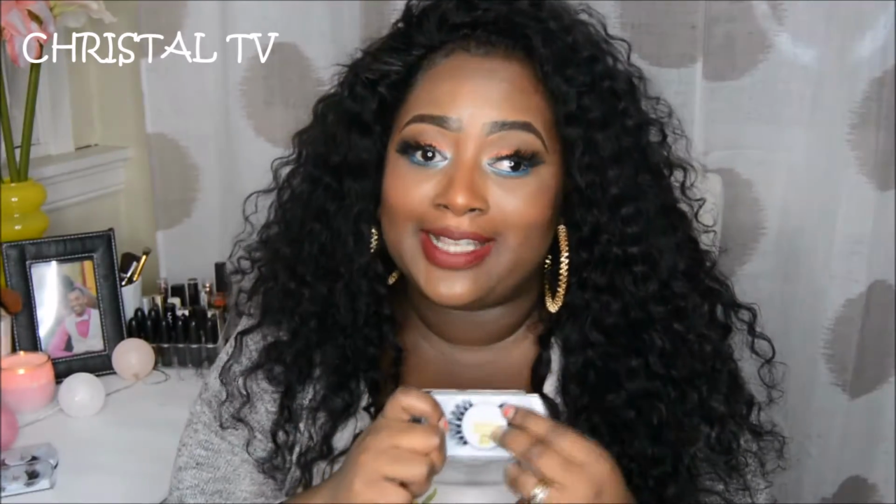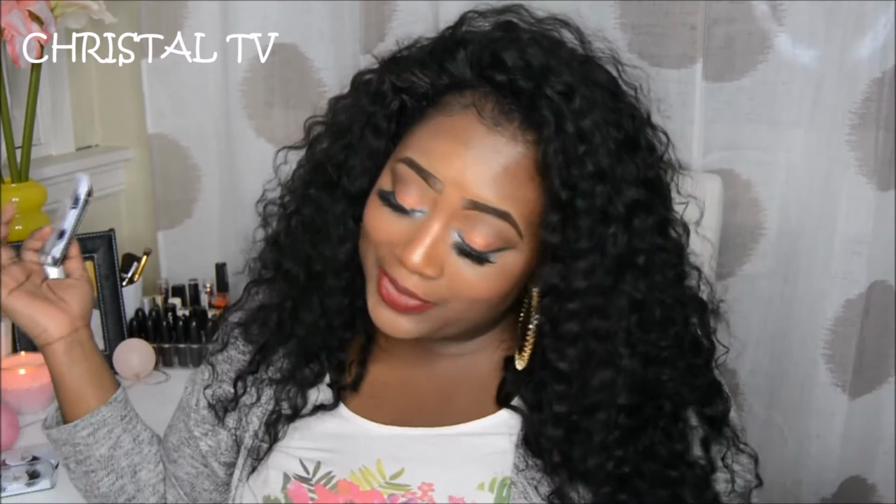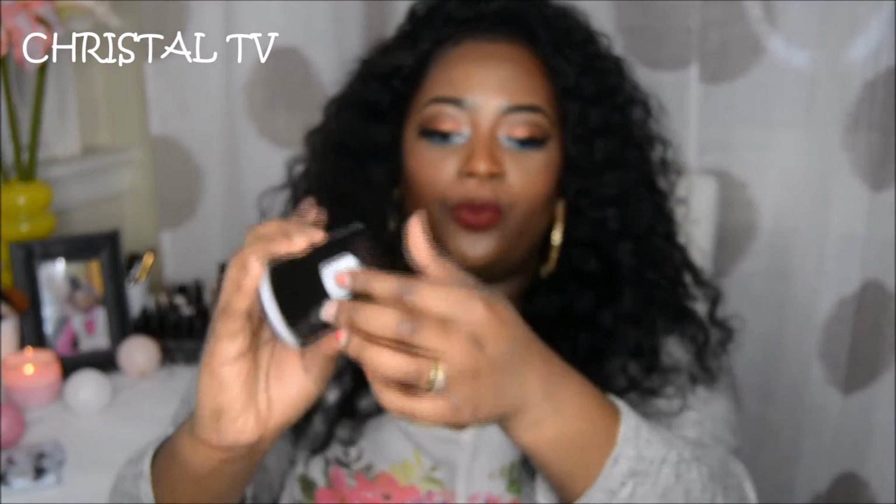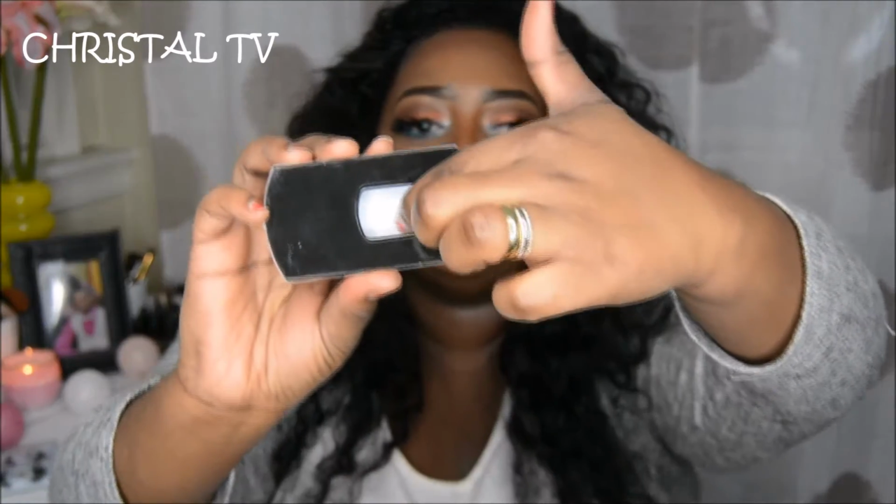And these ones are also one of my favorites. I wouldn't really get any of these ones if they weren't my favorite, so you'll be hearing these ones are my favorite a lot. This one comes in simple packaging, just like the MAC ones as well. You just take them out like this, and then when you're putting them back, just like that. When you're taking it out, you have to put your hands in here and push it out.